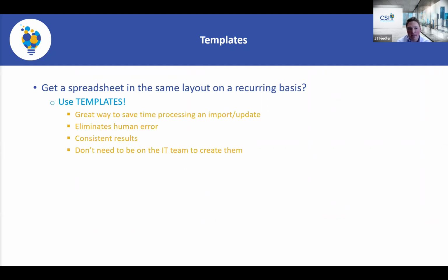So if you get a spreadsheet that's in the same layout on a recurring basis, you should utilize templates. It's a great way to save time if you're processing an import or an update. It also eliminates human error. It's going to be consistent. And then you also don't need to be on the IT team within your organization to create them.